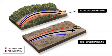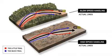Either you dive into the corner or you overshoot the corner. And it happens at all speeds. One of the keys here is this chart shows you the theoretical version. This shows you the actual version. Because if you stayed on the theoretical lines, you would simply crash. You would run into a tree, you'd fall down, whatever.